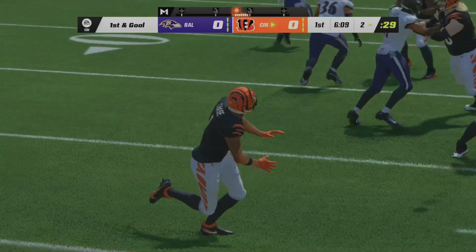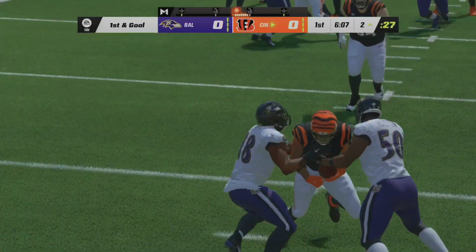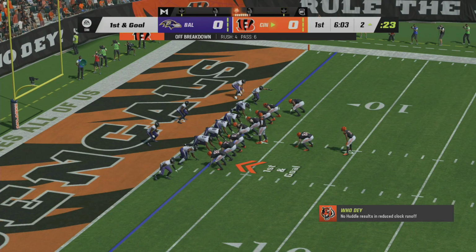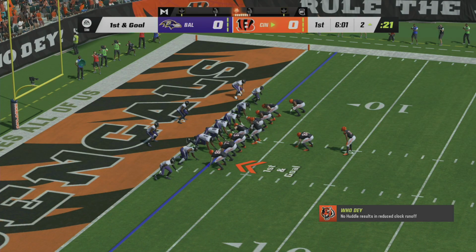Really confident, too, because they're not trying to fool them with running plays, throwing it, and they're being very successful right now. A terrific opening drive has them knocking on the door. 1st and goal.